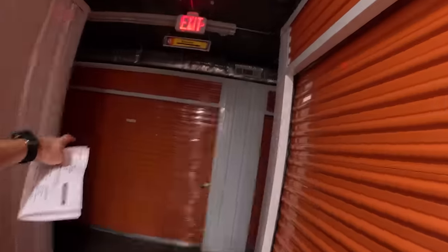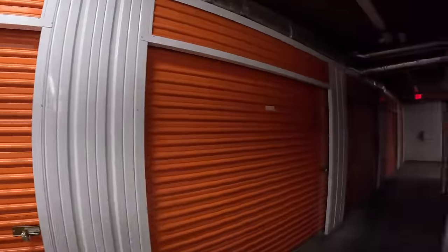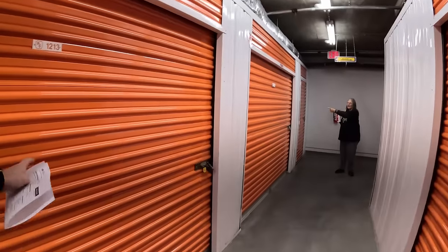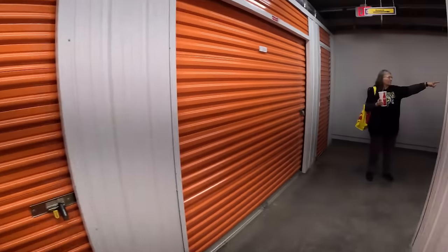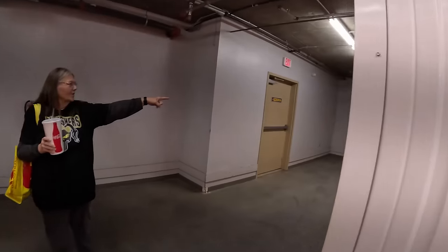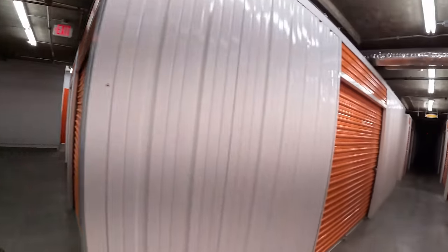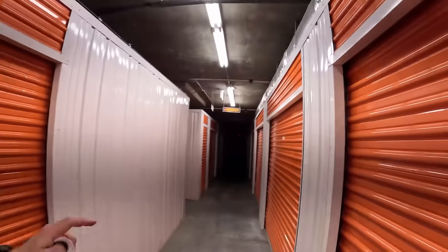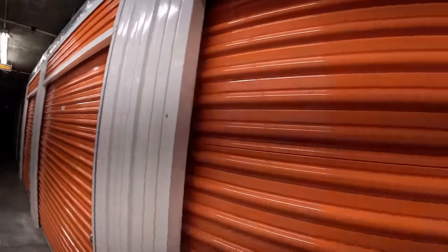Oh, 1211. 1212. Ooh, and it's right here. 1213. 1213, yeah. And the door's right there. Man, how lucky can we get? The door's right here. That's pretty good for a facility like this, because we could have been all the way up on the third, fourth floor, however many floors are in this place. Way back there. It goes way on back.